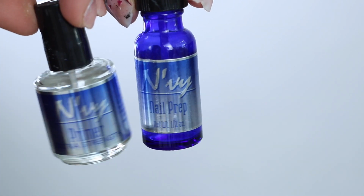Let's move on to some prep products. I'm out of my Envy Prep and Prime. I've already repurchased these, but I did buy the smaller bottle of the extra strength primer. They're the same size in fluid ounces and milliliters.